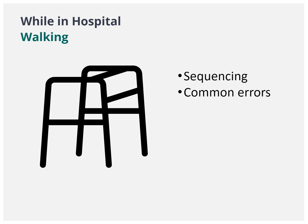While in hospital, walking. Physiotherapy will help you resume your walking after surgery. Most people use a standard walker to start. The pattern is always walker forward first, then step with your operated leg, then step with your non-operated leg.